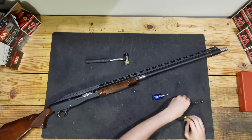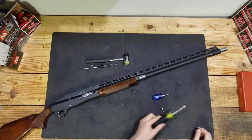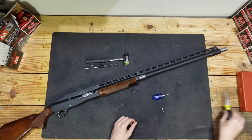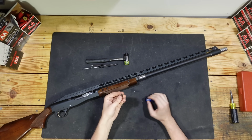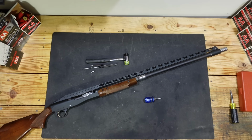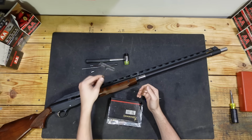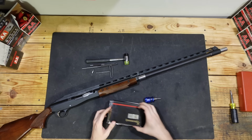A tap hammer is nice to have, and a couple of regular punches. This screwdriver I only have because I'm going to demonstrate something for you guys once I've got the gun apart. But we also have a screwdriver bit that's the same size as this T-handle that came with the gun originally. A couple of the screws are Allen head and need that screwdriver to come out.